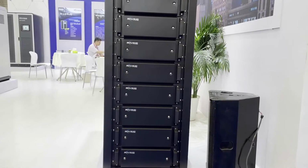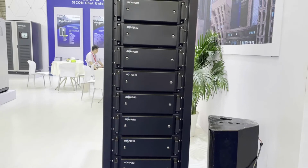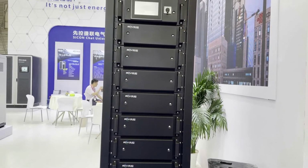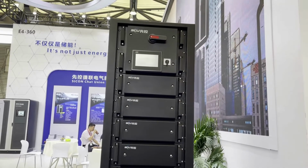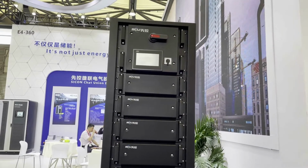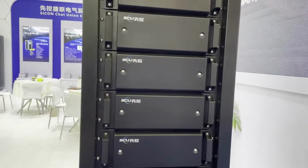The next layer of protection is the BMS. We use the active balancing BMS to ensure the equalization and meanwhile protect the cell from over discharge and over charging. The final layer of protection is adding a fire protection system. This is an aerosol automatic fire protection system. It is installed inside the battery pack.